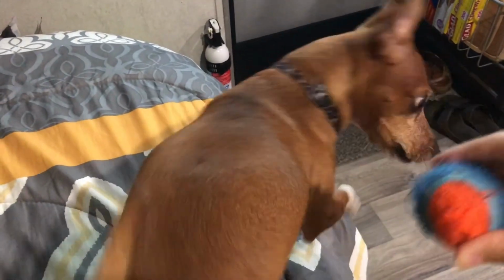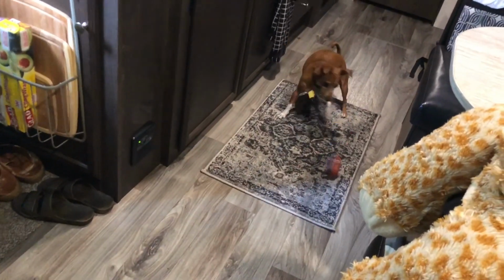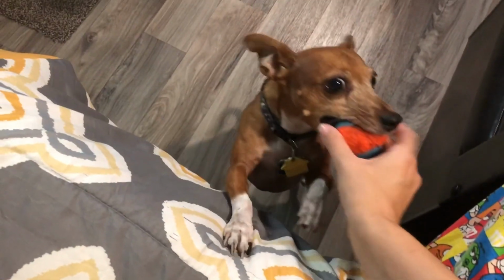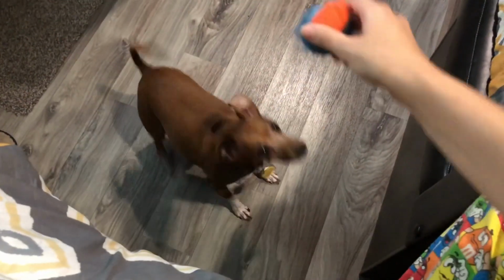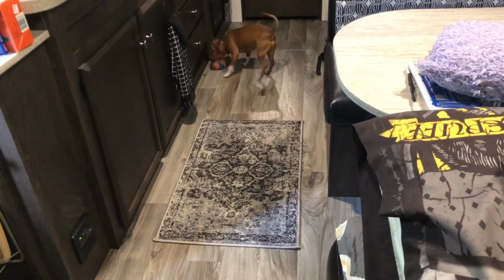So we have a bunch of indoor toys for her that we play with. Her favorite is playing fetch with this little ball. Her favorite ball is an orange and blue ball, so we play fetch with her quite a bit throughout the day with that. And then another one is taking her to a dog park.